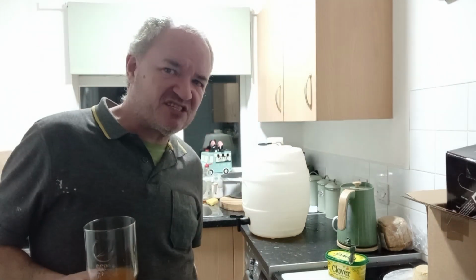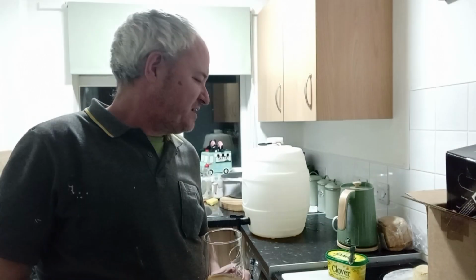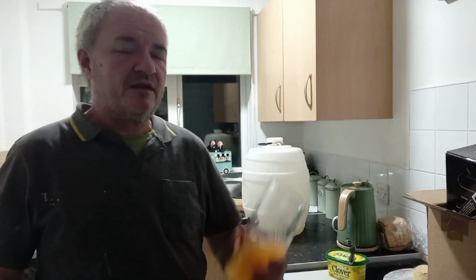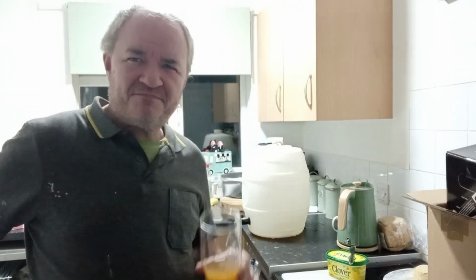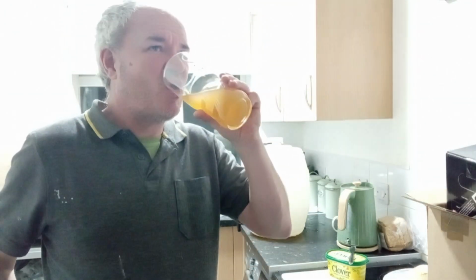So 20 litres, I put a bag of sugar in extra, dropped it from 23 down to 20, and it turned out to be like 7.5. No, 7%, which is a good ABV, of course. Gotta be honest, the ABV's there. There's a nice ABV on it. It's tasting nice. It's just that faint. Yeah, I'm not sure what's going off there.